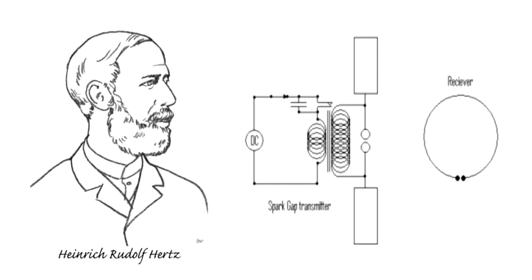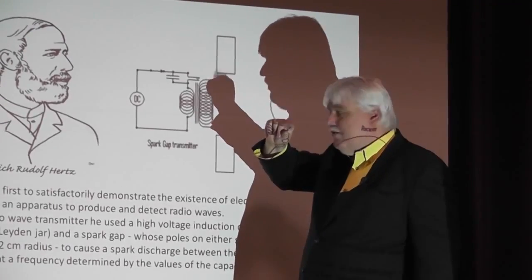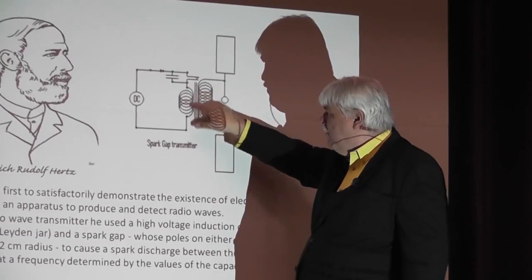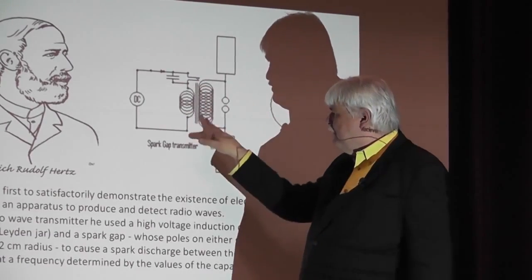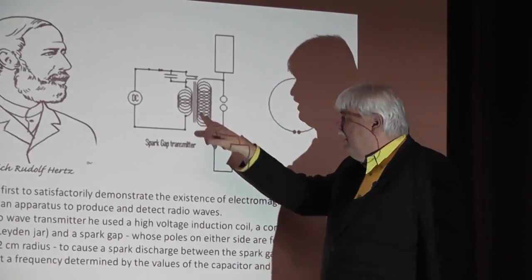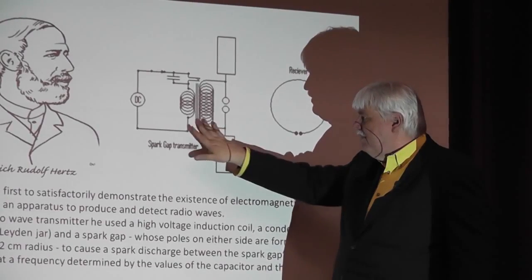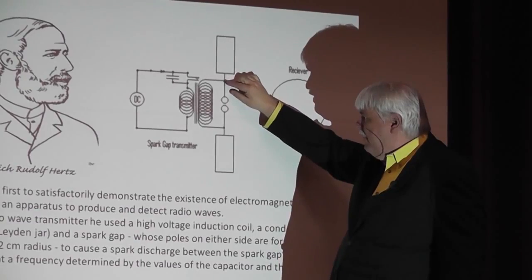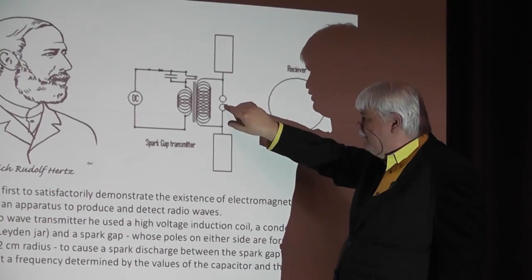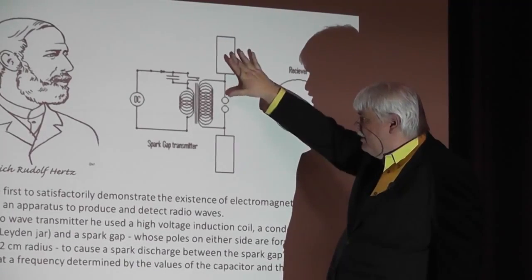It has DC supplying a feed to this key right here, like a key for a telegraph. When that keys this coil, it makes an induced current, which is then transferred. This is a transformer, primary, secondary. This is a step-up transformer, and that makes a higher voltage over here. When that voltage comes across this spark gap, it goes to these two antennae. It's not going to the ground, it's going to two antennae.